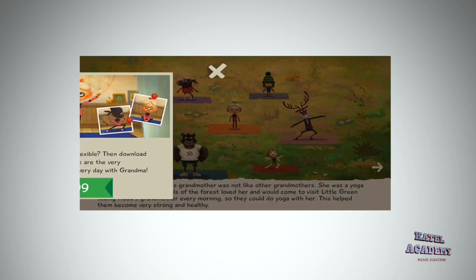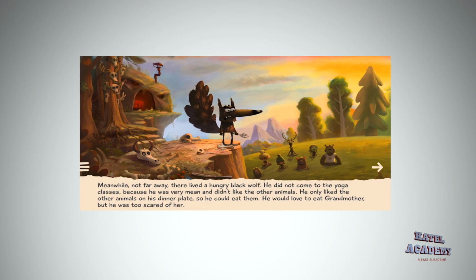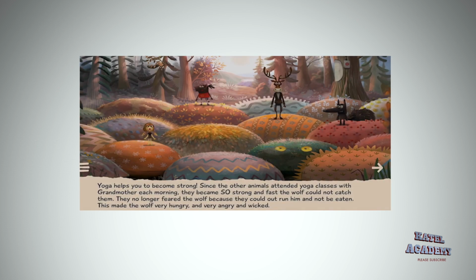Beyond the book, you get some recipes and stickers for free. If all that takes your fancy, IAPs unlock exercise and dance routines, but really, just the fairy tale bit alone makes this one very much worth a download.